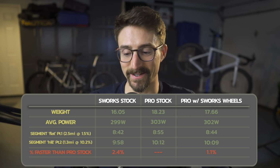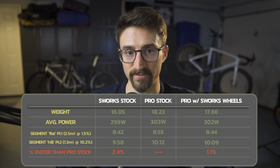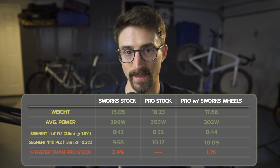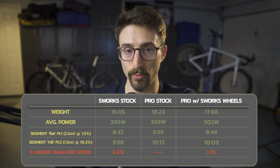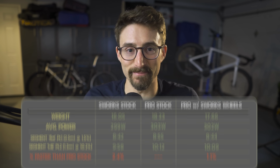It gets crazier still. Let's look at the flat part of the segment. The first half, 1.5%. The difference between the S-Works stock and the SL7 Pro with the fancy wheels is 2 seconds. It's basically nothing. They're basically the same bike. So who would want to spend $5,000 extra on that higher end bike? Well, you start to see the difference on the climb. That's when the weight difference really kicks in.